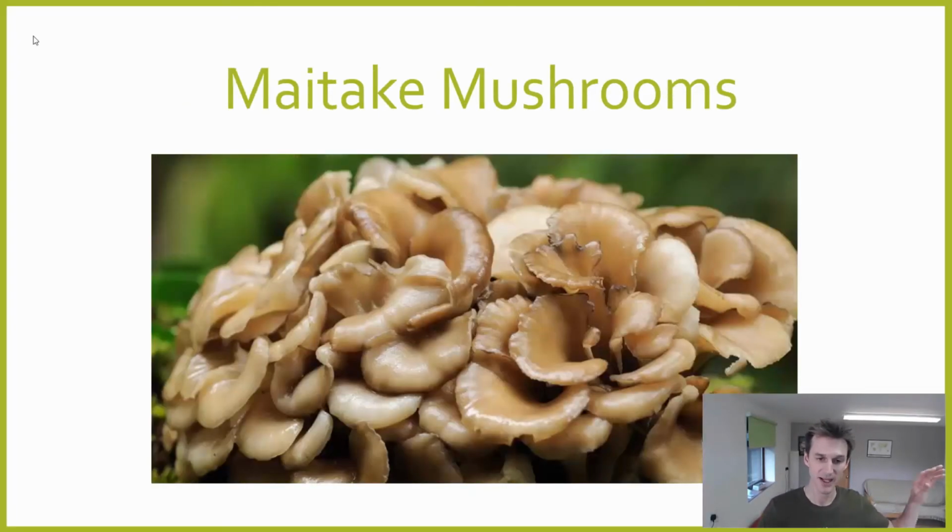Next up, Maitake mushroom. This is actually the same as the Hen of the Woods mushroom we covered earlier in the wild mushroom section. Maitake is just the Japanese name for it. It's used for a whole range of different health benefits.